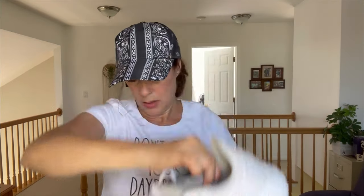Then we got some FootJoys. These are just white men's golf shoes. Very nice condition. And these are a men's size 11 wide. And these type of FootJoy golfing shoes usually sell around 35 to 40 for me.